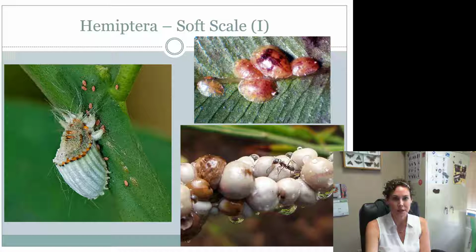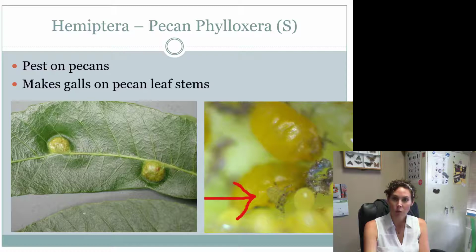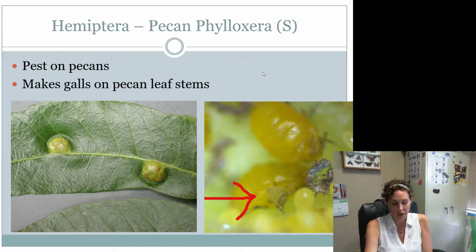Now, if you're an intermediate, those were the only ones that you needed to know: soft scale, armored scale, psyllid, green bug, and aphid. If you're a senior, there's a couple more that you need to know, and one is the pecan phylloxera. So obviously their hosts are going to be pecans, and this is a little teeny tiny bug that when it feeds, it makes galls on the leaves, and so it's a pest in that respect because it causes deformities of the leaves, but also if the plant is fixing itself on the leaves, then it's not producing a pecan like you want it to produce.